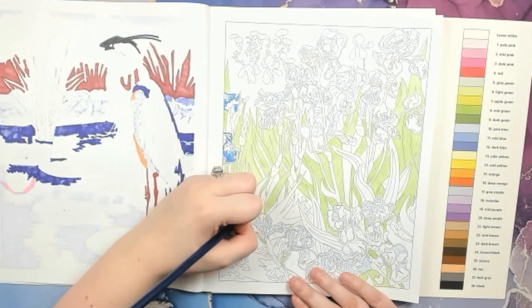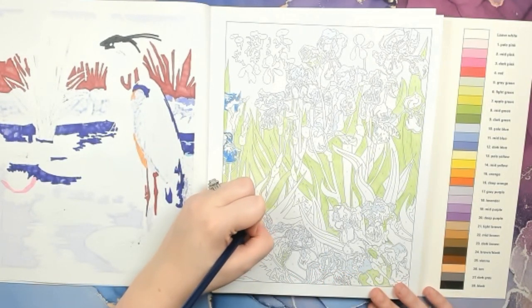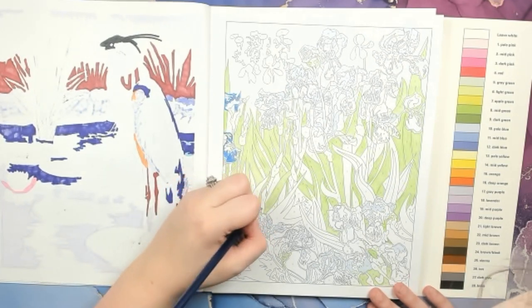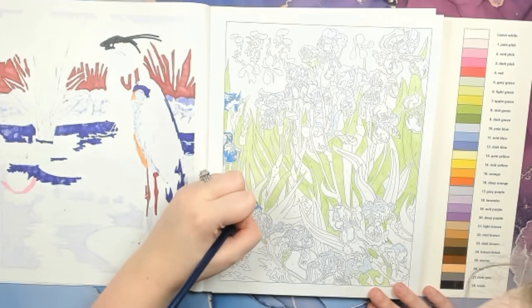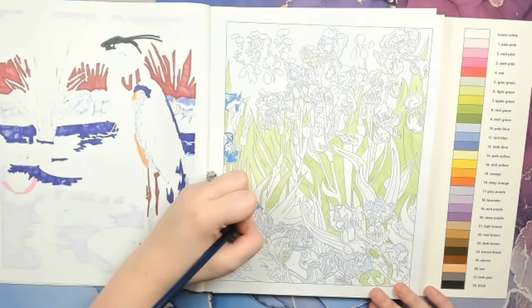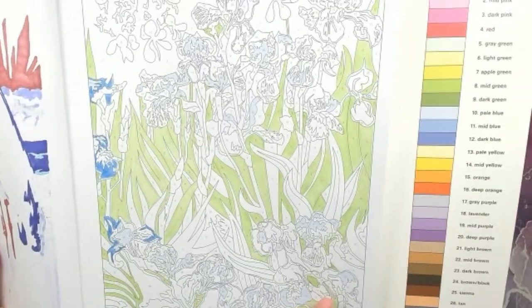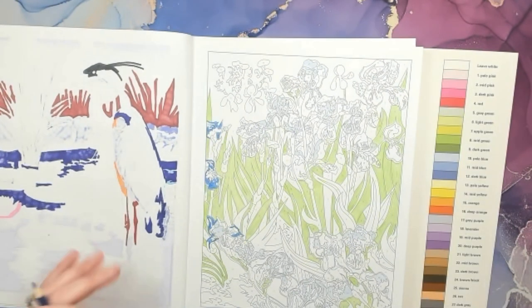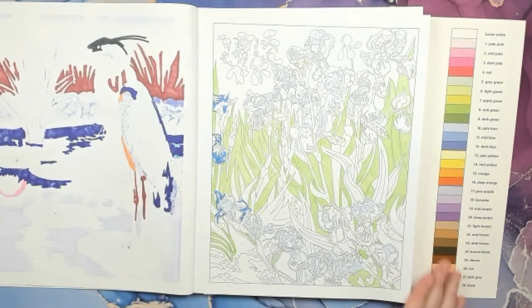I don't think I held up the picture for you that I remember with the pale blues. I'll have to hold this up here in a minute, after I color maybe this blue. So this is what it's looking like so far. It's a fun book. I think it's pretty relaxing. Push it up a little more so I'm not hiding it.